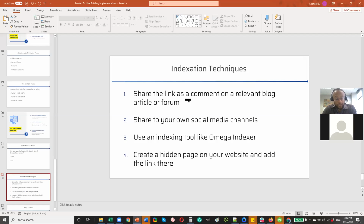content on your own social media channels. So you can share it on the White Shoes Consulting channels, and even if you're open to sharing it on your personal Facebook or your personal Twitter or something, you can share it there as well.